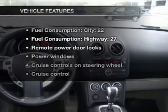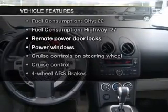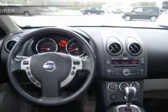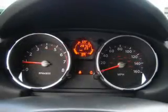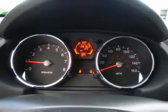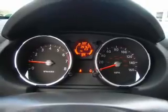And with these notable features, you won't want to miss out on the opportunity to own this amazing ride. Keyless entry, leather seats, power door locks, power windows, cruise control, an AM/FM stereo with a CD player, power mirrors.